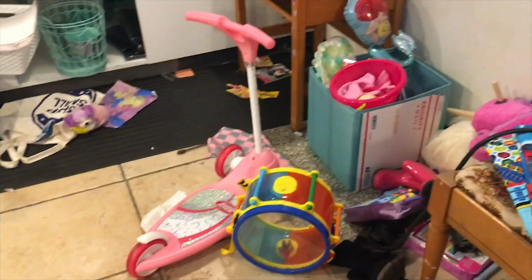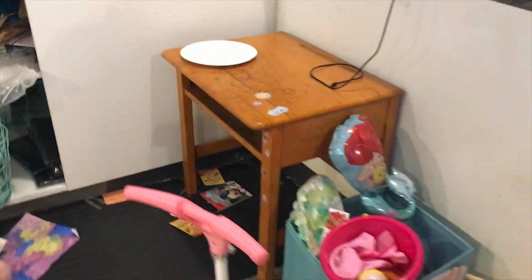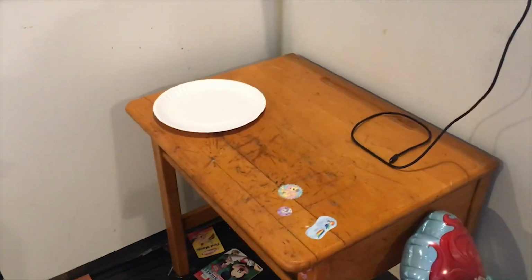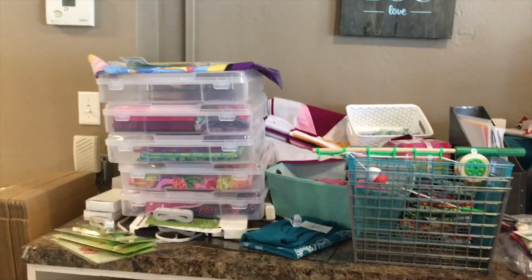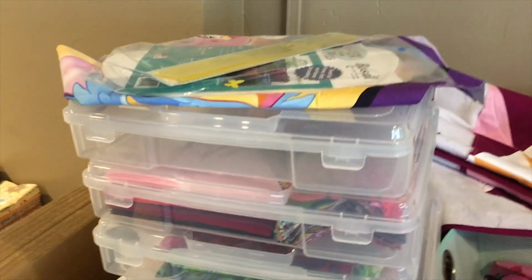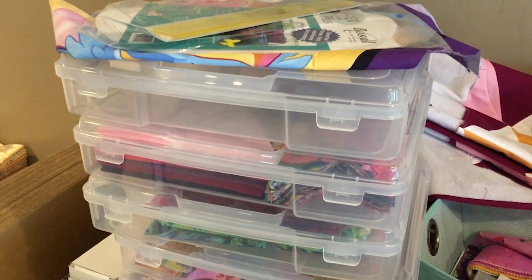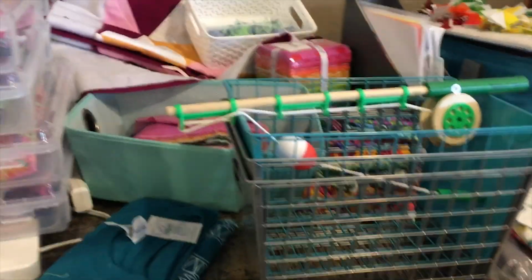It gets worse as we get to this corner. These are toys and a desk for my child. I'm not sure when the last time we organized this desk frame is. We have ongoing projects from me. I did attempt to get organized, and I bought these scrapbook cases. They fit 12.5-inch quilt blocks in them, and that's good. I made some progress, but it's still a mess, as you can see.